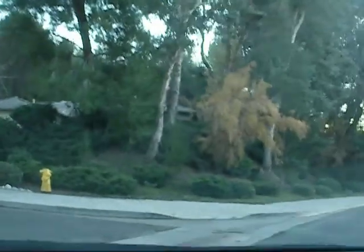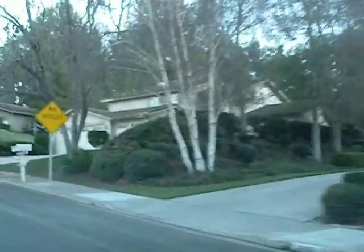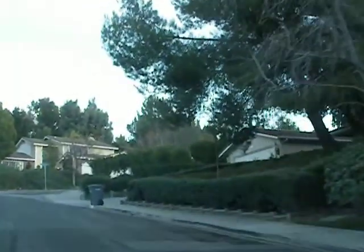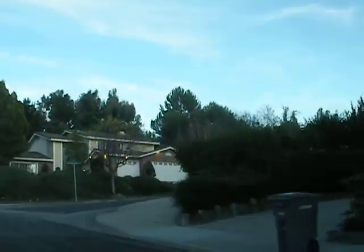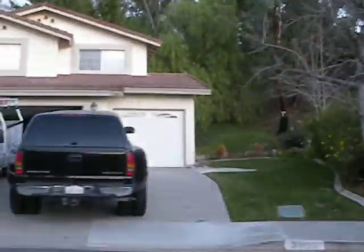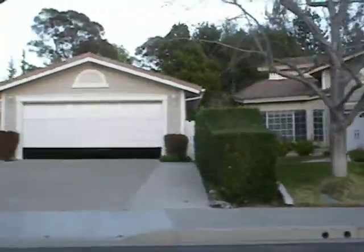Around here, a lot of agents call this a forest. I guess it's a forest for Southern California anyway. Destination is ahead on the right. The house is actually up here, and it looks like the people are home, so I'm going to be very discreet when I go by here. They've got a lot of cars, and I understand that they were on vacation, but I guess now they're home. So that was the house right there.